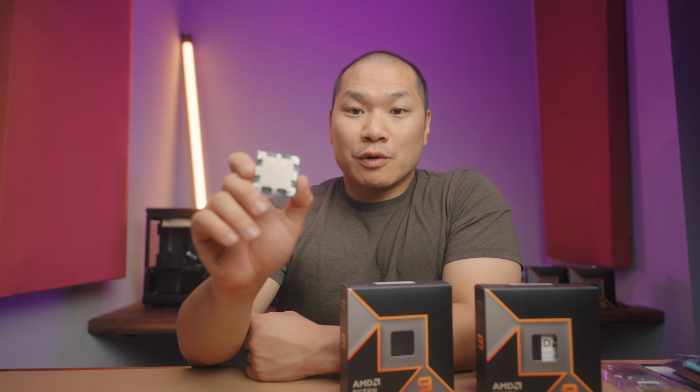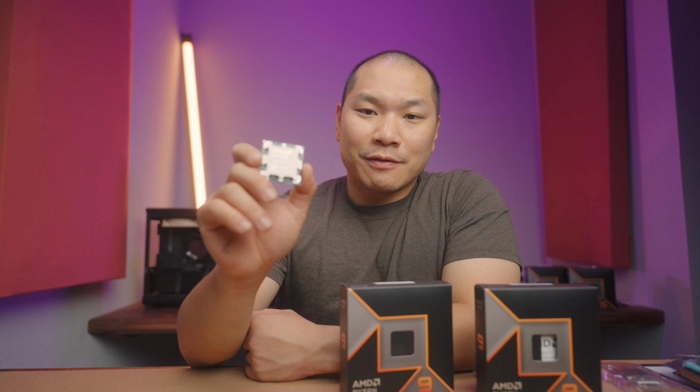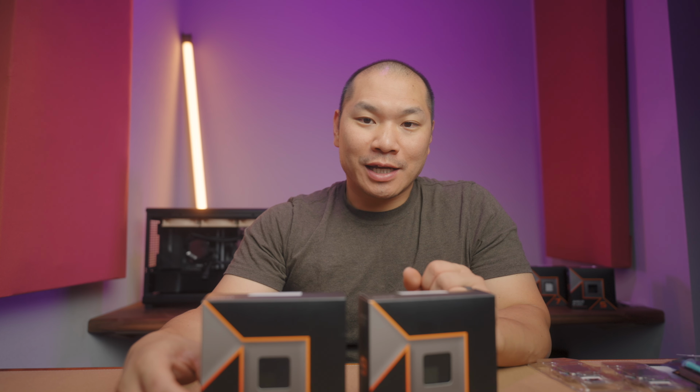This here is AMD's most powerful consumer CPU right now, the 9950X. This bugger is fast. Welcome to Machines More. Today is day one for 9950X and 9900X reviews from AMD. That's exactly what we are going to talk about today.